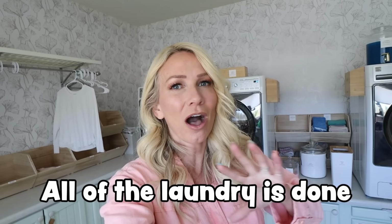I'm in my laundry room for a reason, because the first step I always do when I am packing for my large family is I make sure all of the laundry is caught up. I love to do that. So I've got all of this stuff started.